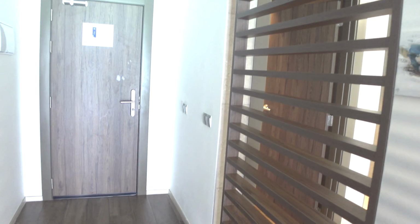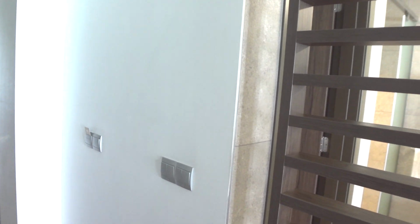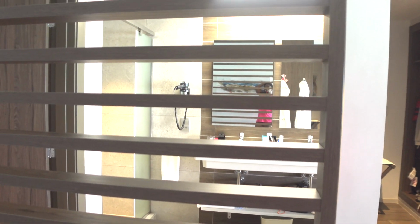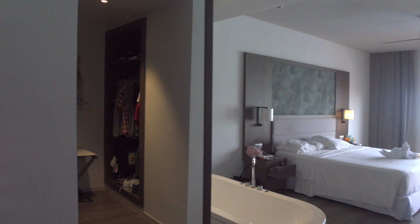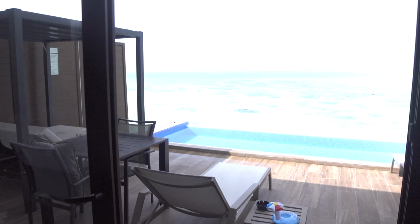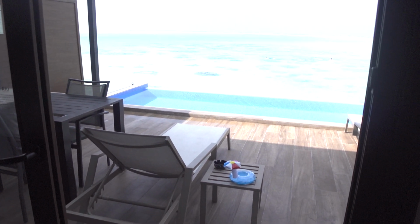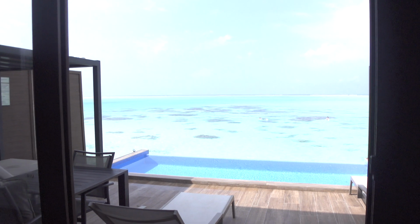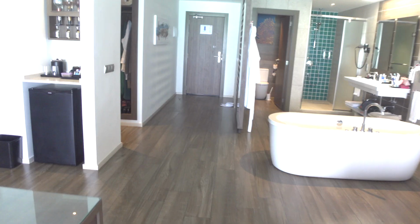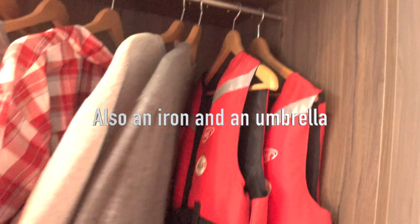Also, be mindful that the switches that you have here also control the toilet and the bedroom. So if you're somebody who goes to the toilet at night, you might want to leave the switch of the toilet on instead of walking towards this switch and then go to the toilet in the dark. Usually we have sun here from morning until the sun sets. The sun sets on this side, so we have amazing sunsets every day. You also have two life jackets hanging in the closet.